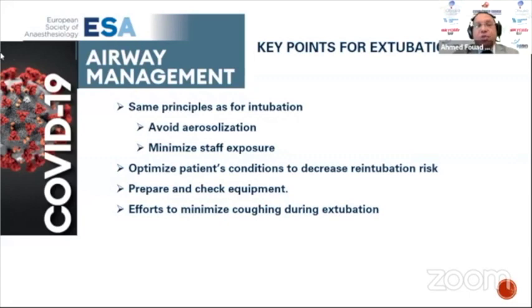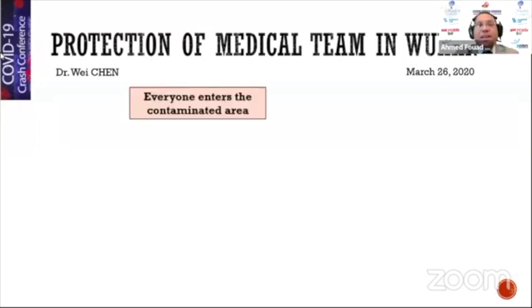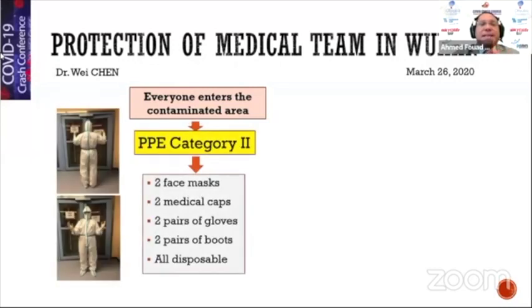So actually, I retrieved some slides from Dr. Chin. He was presenting on March 26 of 2020 about how Chinese people are dealing with these situations. Actually, it's very impressive. Everyone entering the contaminated area is labeled as category two of PPE. Category two for China means double face masks, double medical caps, double pairs of gloves, and double pairs of boots, and all of them are disposable, as you can see here at the top.